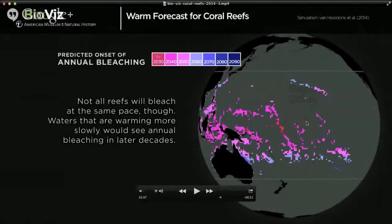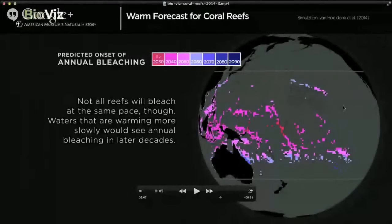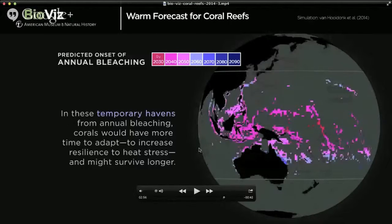Luckily, the reefs somewhat further to the north or south will start bleaching later, with some reefs past 2060. And for instance, on the Great Barrier Reef, the most southern part of the Great Barrier Reef is expected to start bleaching annually in about 2070, under the most severe emission scenario, where we put the most amount of carbon into the atmosphere.